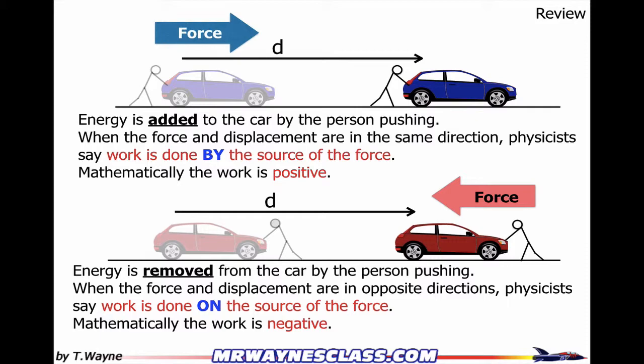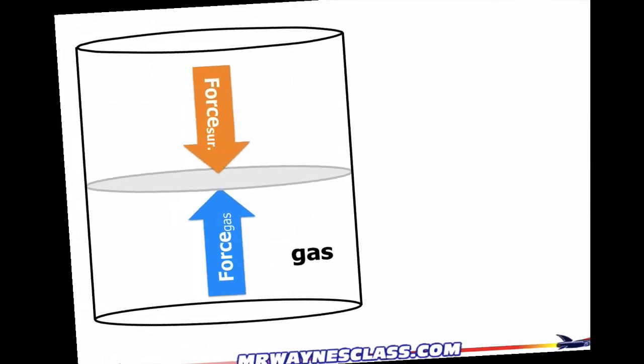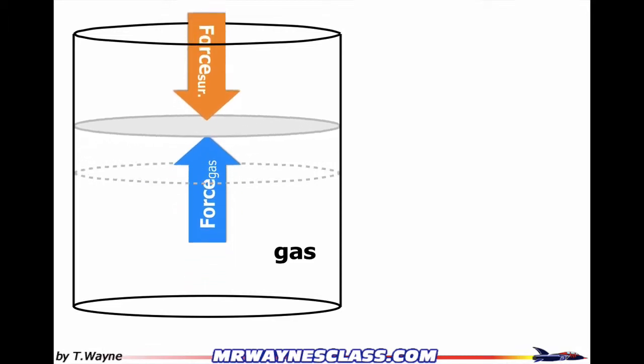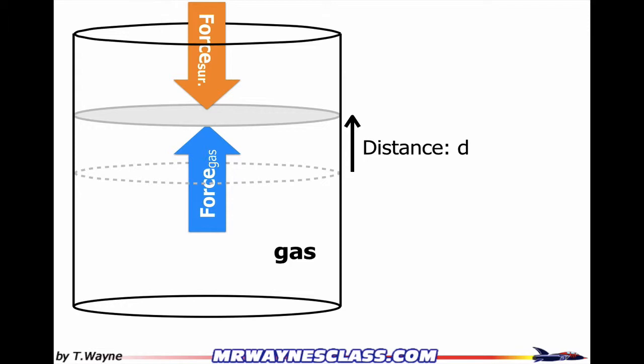So how does this relate to the gases? Well, here's our example system in thermodynamics. We have a container that has a piston in the middle that can slide up and down. I've got the force of the gas pushing up, and I've got the force of the surroundings, or the environment, pushing down on the gas. Over time, let's just let the gas expand on its own. If we let it expand on its own, it'll push upwards. So it moves through some kind of distance d. So the gas's force goes up, and the distance the little piston went is also up.